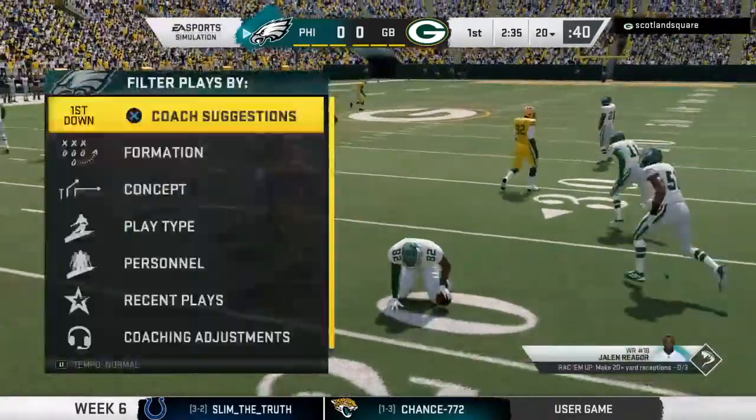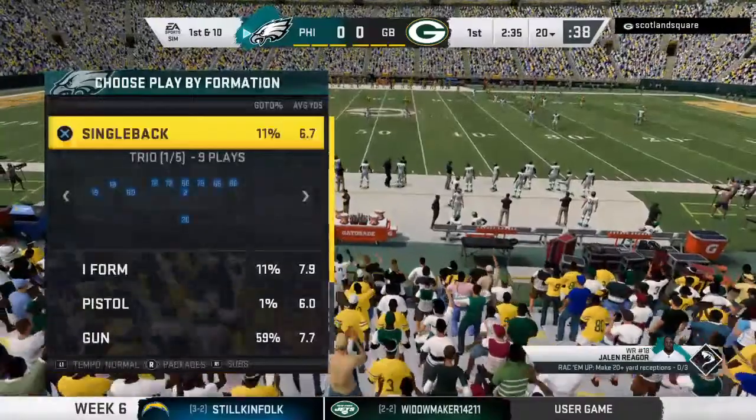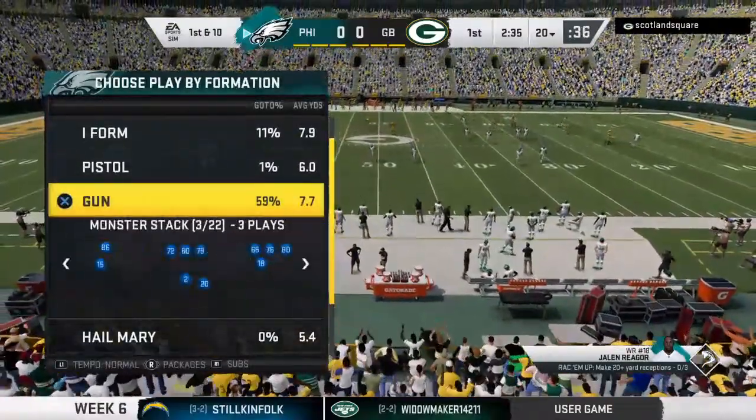They're not good at all. Punt of just 24 yards there, and the Eagles will have it, taking over 1st and 10.